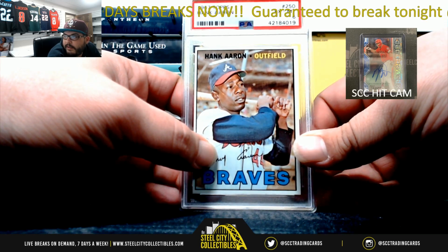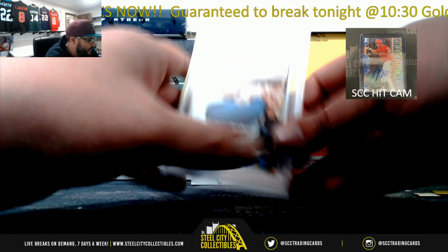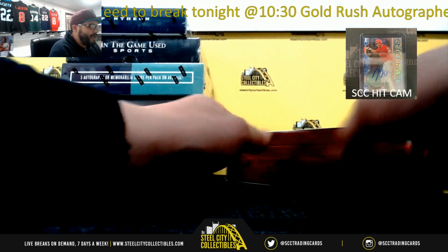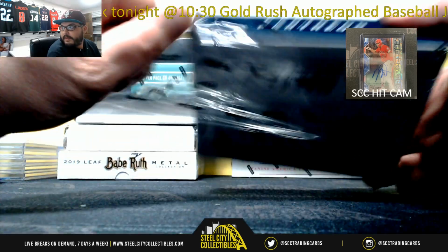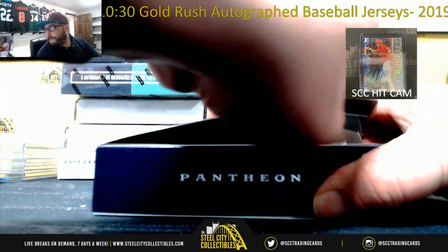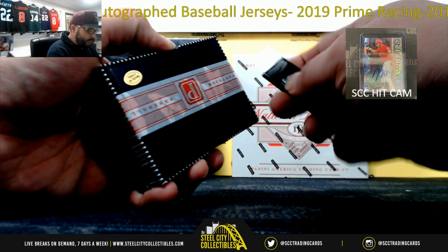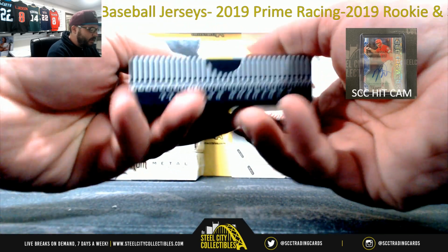I feel like I should wait. Feel like I should wait. All right, we're gonna save NT for last, or close to last. Let's do Pantheon. Wait for what? Yeah, still not bad. It's not a 1 of 5 Jeter though. Getting hot in here.